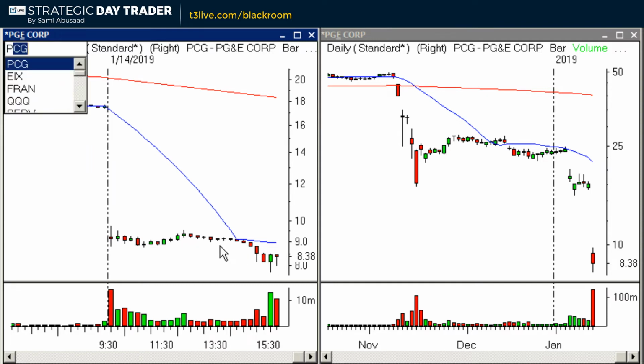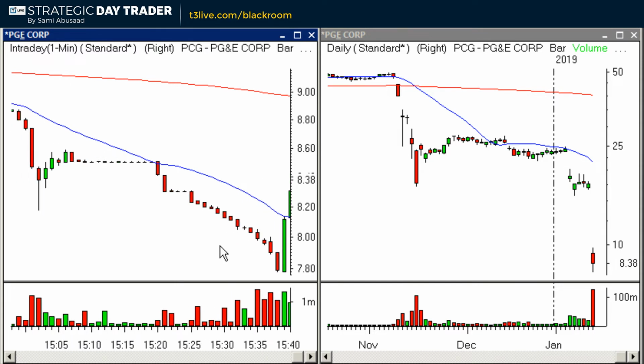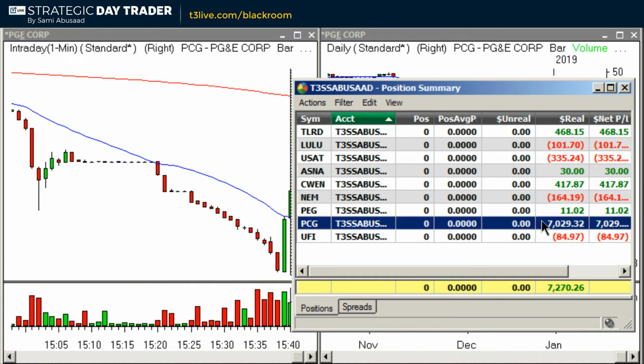Loved it, but I messed up the exit. Got distracted for a second, and when the stock is dropping hard, all it takes is just one second. In one minute, it went from the low of the day, which was, I think, 778, to 814. I got filled at 811 on the way out. So I screwed up the exit. I was up $8,800, and I ended up with 7K, which is very nice. But again, I was up $8,800. Everything else was small because I didn't focus on anything else, and a lot of things, including the market, didn't really go anywhere today. So this was the moneymaker for me.